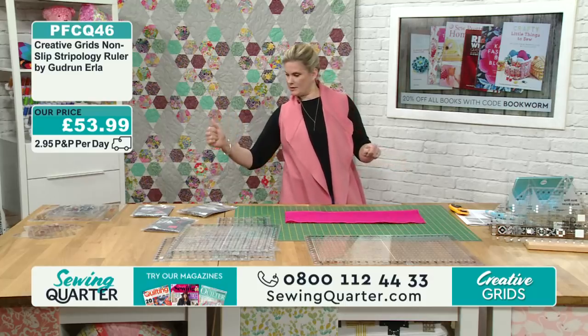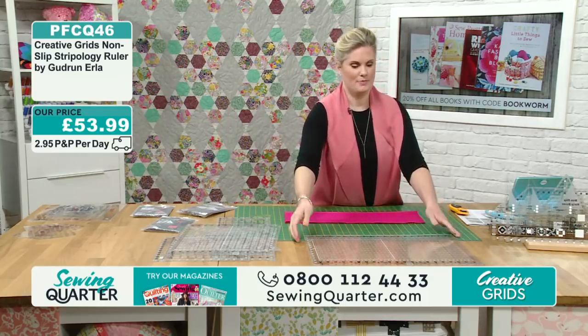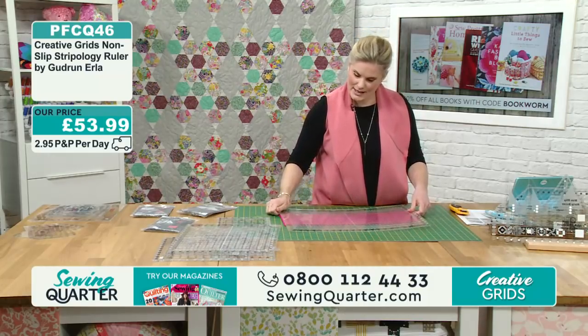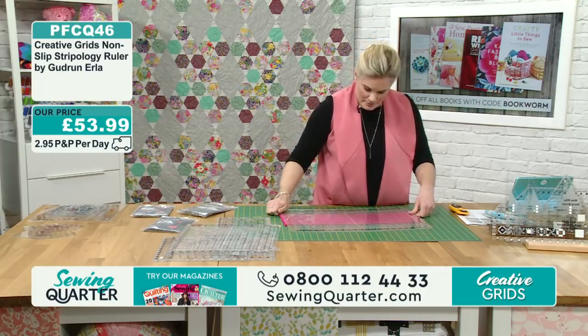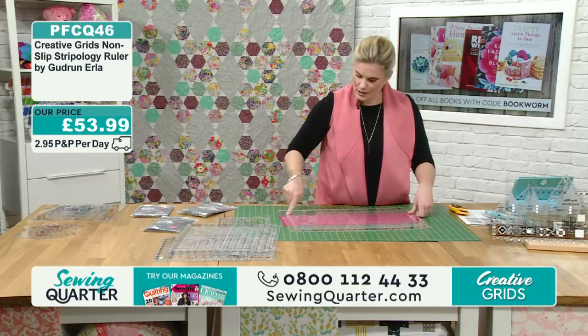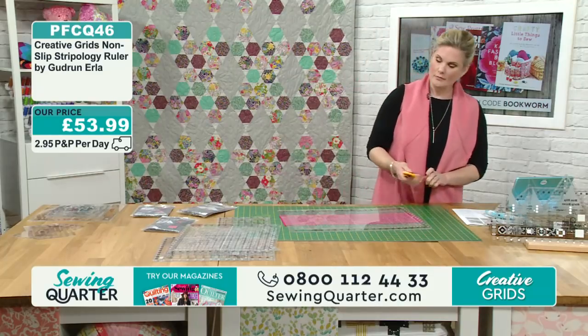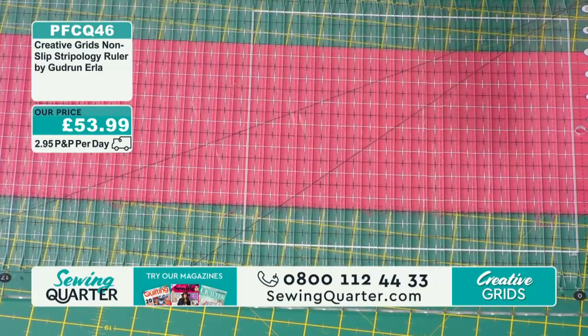I will keep another piece of fabric behind so that we can see these. So spin it around. Now, all I would say is line it up. So that baseline, I'm going to line up against one of those. Okay? And then say I want to cut this into 2.5 inch strips, off I go.